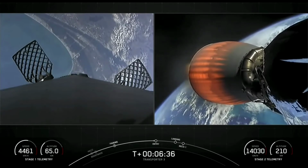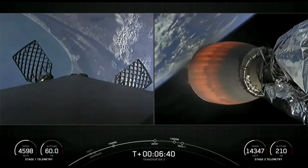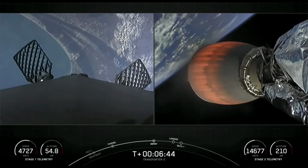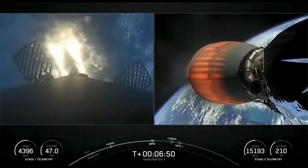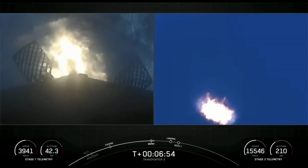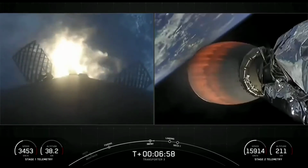As for first stage, its next event is the entry burn. Stage 2 FTS has safed. Stage 1 entry burn startup. And there on your screen, we can see that that entry burn has begun. Once again, this burn is designed to slow the booster down as it returns through the dense part of the atmosphere.